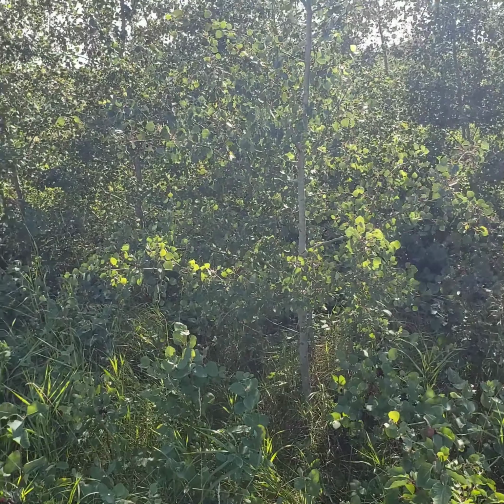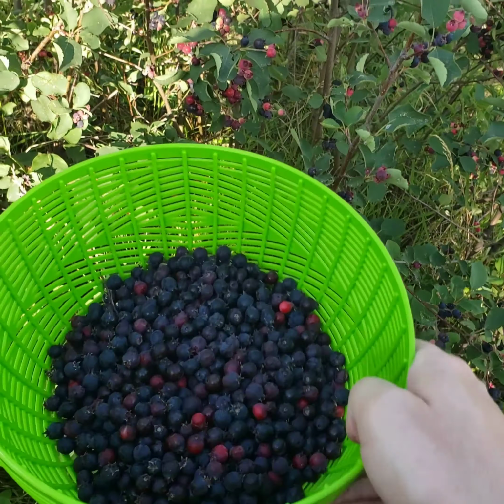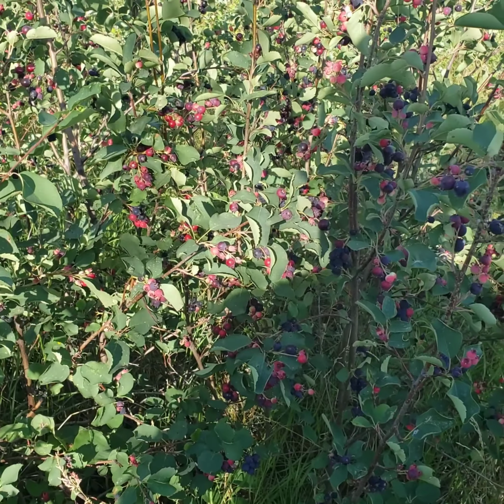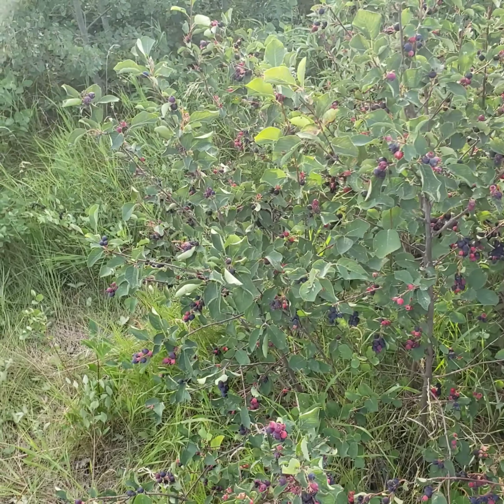So far, this is just off of this one bush. There's quite a bit there. I've got it in a lettuce spinner, and it's still off this one bush. There's a ton out here. You know, I could stand here all night and pick, and there's still lots left. Some of them are getting a little bit too ripe and everything, but I've got enough.